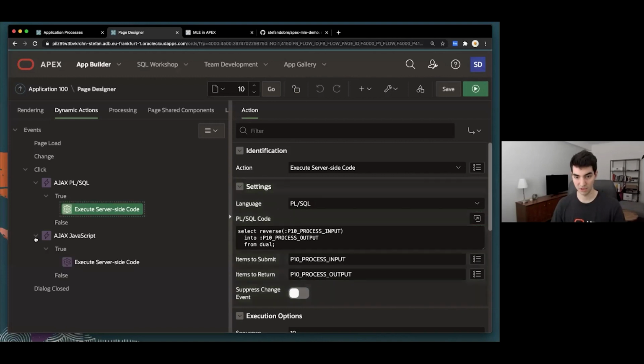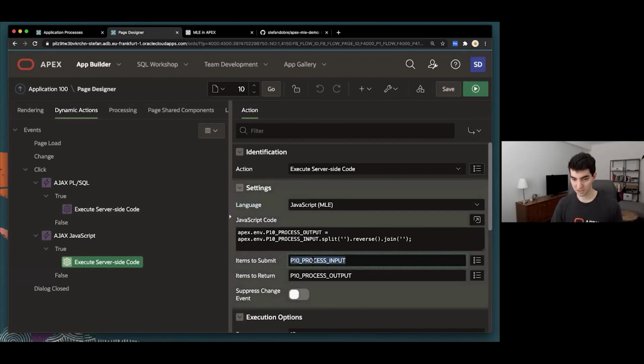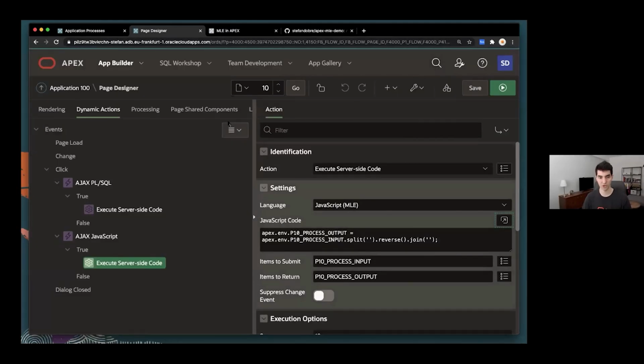Doing the same thing in SQL. In JavaScript, we select JavaScript as our language. The way we submit items stays the same. The way we return items stays the same. It's just our code changes and the way we reference various items. And it just works out of the box, right? We don't have to do anything else, which is very neat.